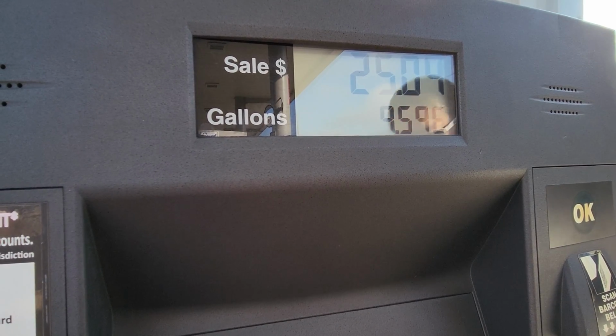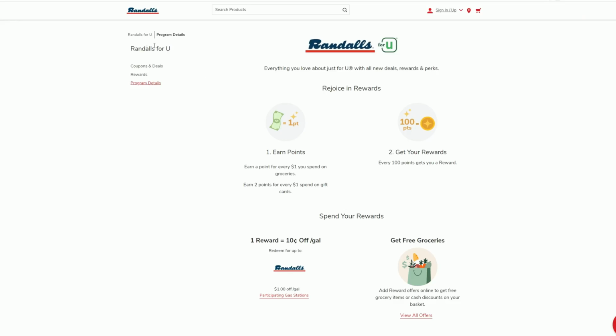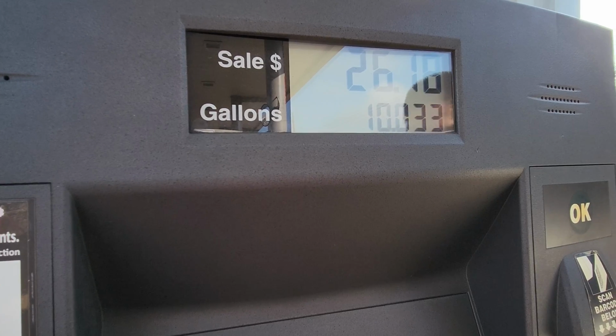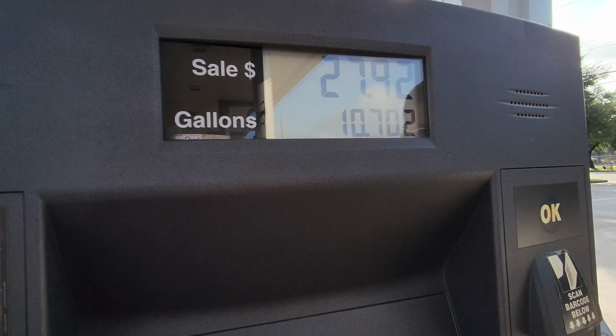They just don't have as good a deal as Kroger does. For example, Randall also has the 1,000 points, which is $1 off per gallon as well. It's just they don't have a credit card, and there is no incentive on top of that $1 as well. Just bear that in mind. You should always check to see what your local supermarket is offering for gas.